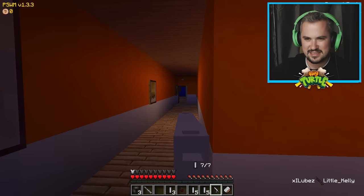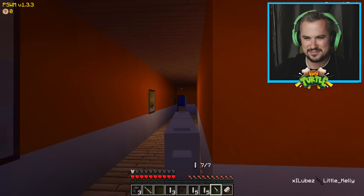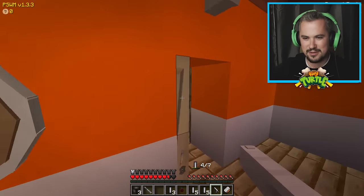No. Oh, no. Woo! Tiny turtle. I'm scared. Yeah, I kind of... You're kind of left on your own. I need to make my way back up there. Kelly, make your way back here, quick. Oh, ow. Run! Ow, ow, ow.